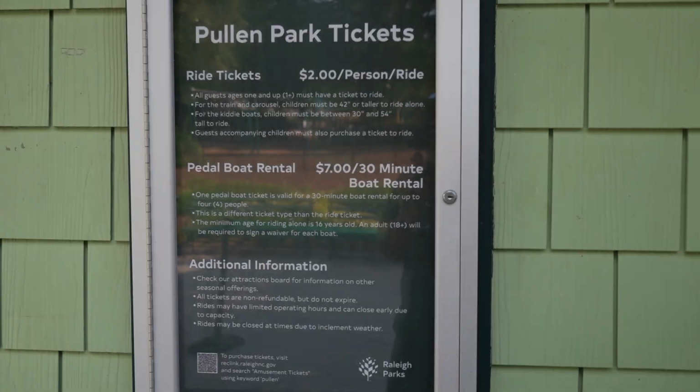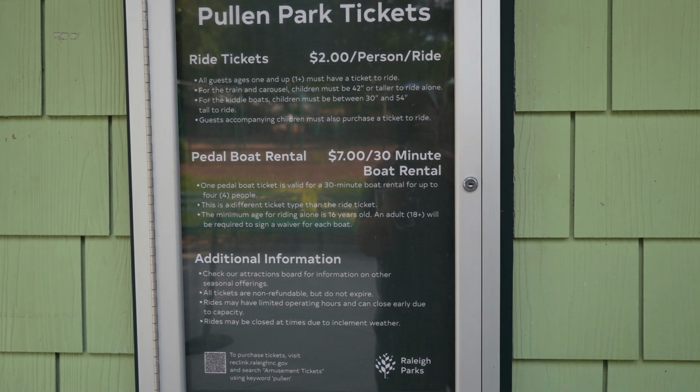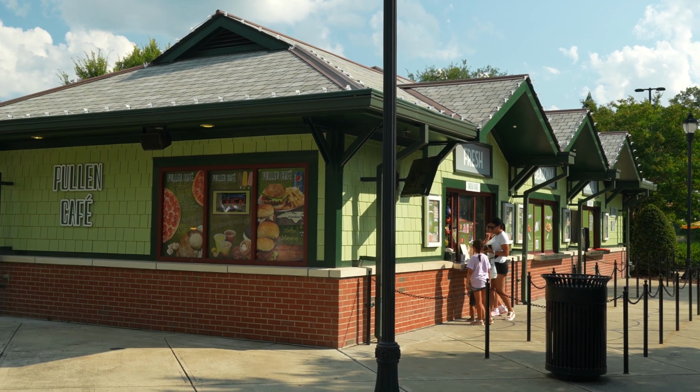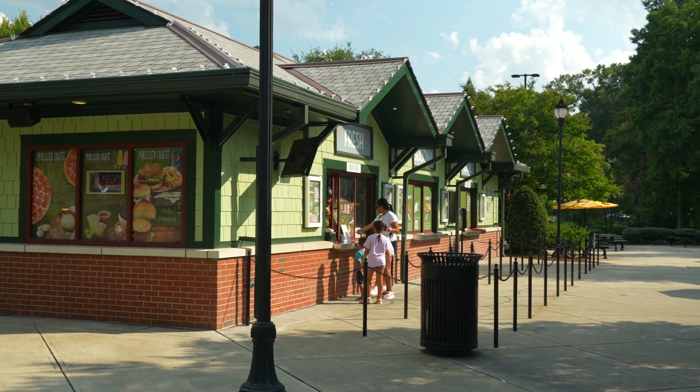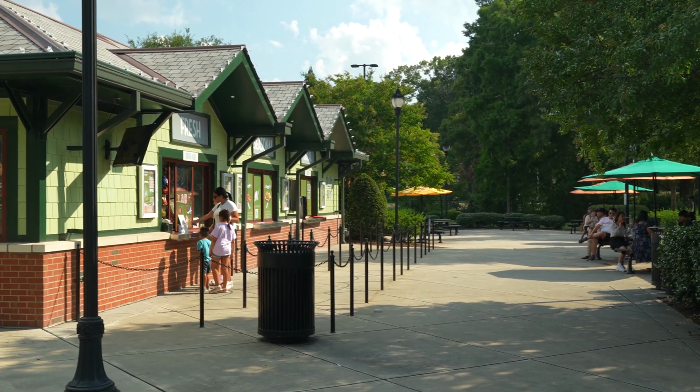Alright, you can purchase your tickets over here on the left when you come in the gate. And all ride tickets are $2 per person per ride. There's also the Pullen Cafe where they've got a smorgasbord of food choices. Before we leave today, we'll go and check that out too.